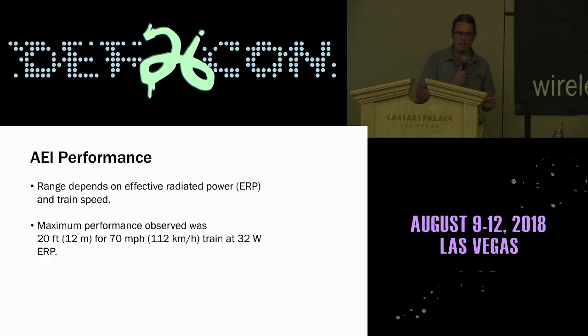So the performance depends on basically two things, the effective radiated power of the reader and the speed of the train. So you get more ERP by narrowing the polar pattern of the antenna, but then you have less time to read as the train goes by within that window. Now, typically, I'm seeing dozens of tag reads for each tag as it goes by, so it's pretty fast. The maximum I was able to get was about 20 feet for a 70-mile-an-hour Amtrak train. And that was at 32 watts ERP, using a 2-watt radio, but a very high-gain antenna.